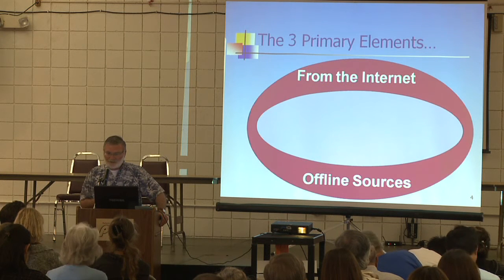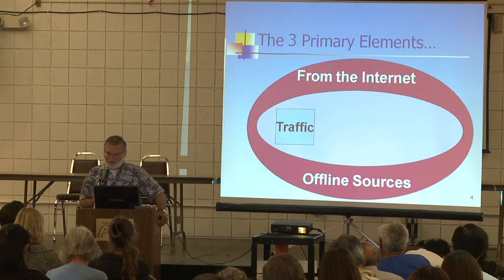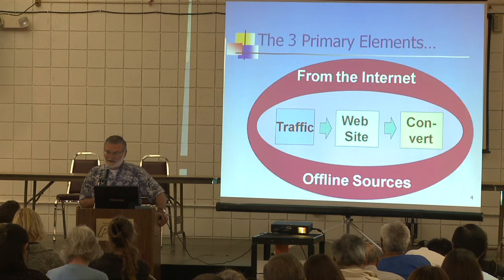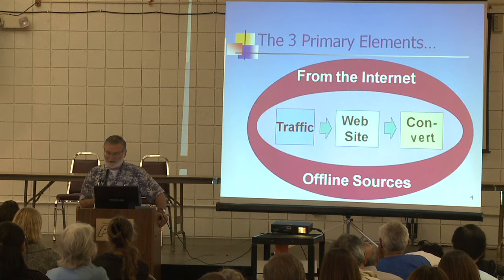There are three primary elements of internet marketing: getting traffic, bringing that traffic to your website, and converting that traffic. So we're going to focus on the website, on how to bring some traffic to the website, and how to convert.